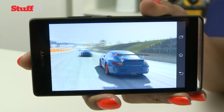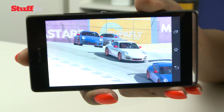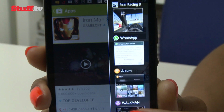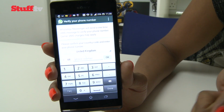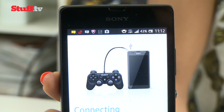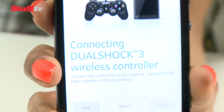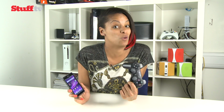Its 1.7 GHz dual-core processor and 1GB of RAM serve up an excellent amount of power, whether you're gaming, browsing the web, or multitasking, but you can expect things to slow down slightly when running multiple apps in the background. Interestingly, you can wirelessly hook up a PlayStation 3 controller to play certain games from the Google Play Store, although you'll need to grab yourself a cable and adapter that will let you physically hook up your phone's micro USB port to the controller's mini USB port, which could prove a little bit annoying.